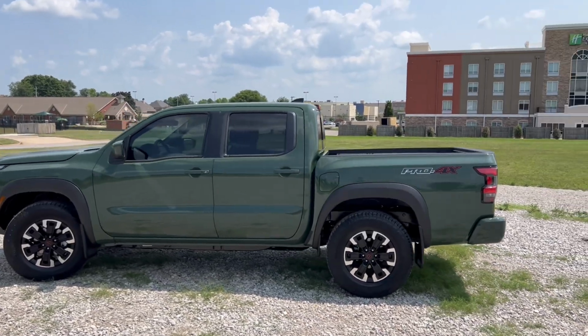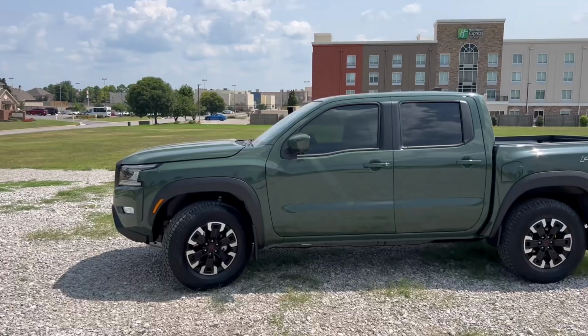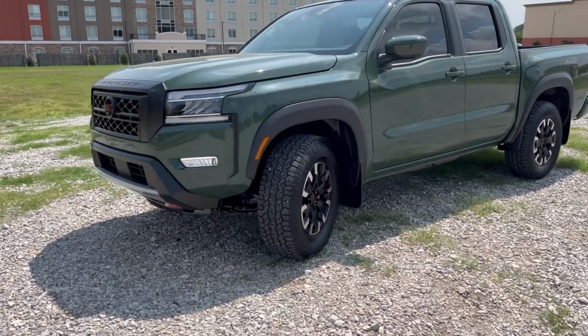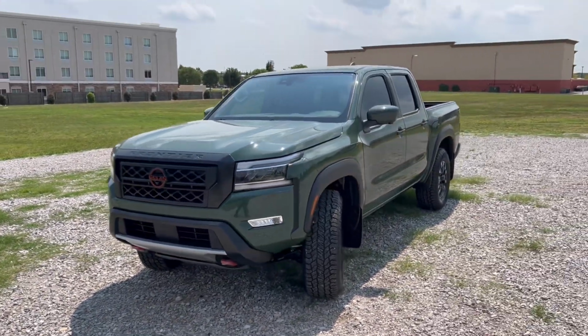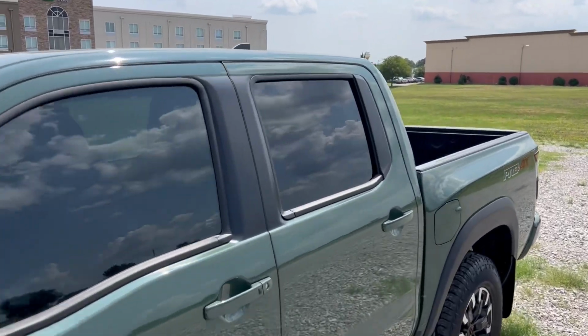And so this one's a standard bed. I like the longer bed personally. I'm not sure if you can actually get that in the Pro4X. I got to look into that. But being a Pro4X, you get that approach angle up front. I mean, look at that. You can really take an angle on that, and it can make it through some stuff. It really can. So let's check out this driver's side real quick.